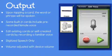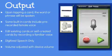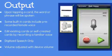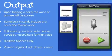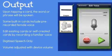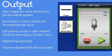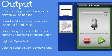The output for this device is digitized speech. Upon tapping a card, on touch exit, the word or phrase will be spoken. Some of the built-in cards include a pre-recorded female voice, but you can edit existing cards or your self-created cards by recording any familiar voice. The only option would be digitized speech, and they do not have multiple options within the system.